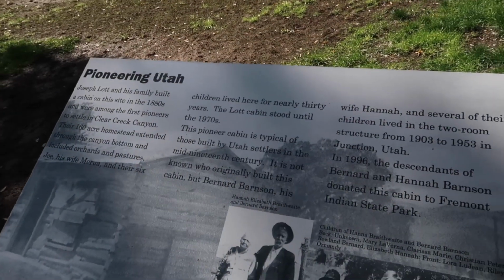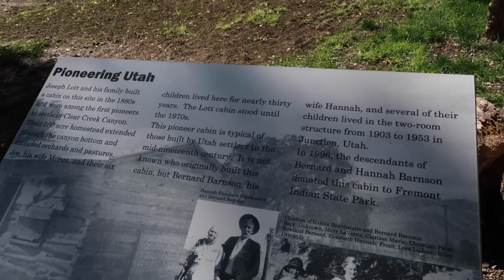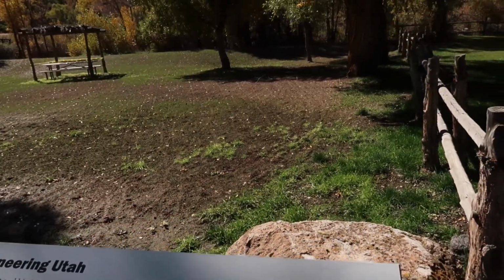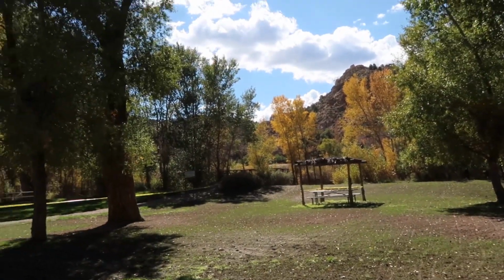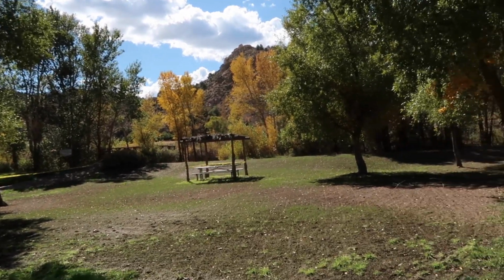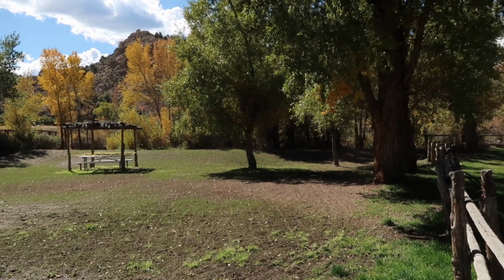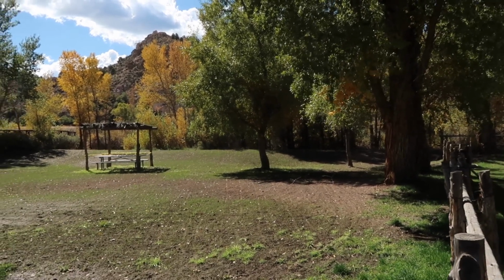Joseph Lott and his family built a cabin on this site in the 1880s and were among the first pioneers to settle in Clear Creek Canyon, which we're looking at here. And there was a 160-acre homestead here. Their family lived here for nearly 30 years, until the 1970s.